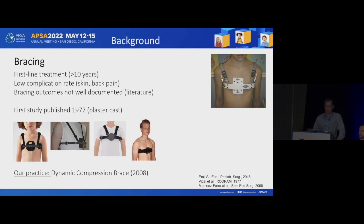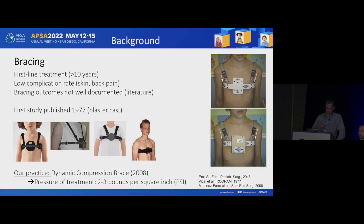It's a dynamic compression brace. It's an aluminum brace produced in Argentina. There is a nice study published in 2008 that describes this brace. And there's a device that can plug into the brace that measures the pressure. And what we've been doing is that when we saw the patient for the first time in clinic, we measured the pressure of initial treatment. So that is the pressure to achieve a normal configuration of the chest. And then we adjusted the brace so that the pressure of the brace against the anterior chest wall is between 2 and 3 pounds per square inch, or PSI.